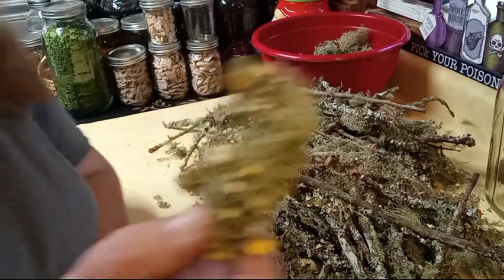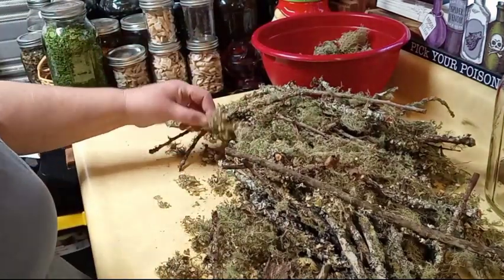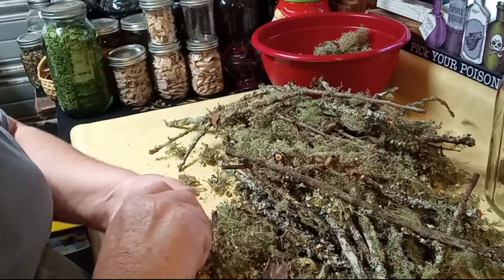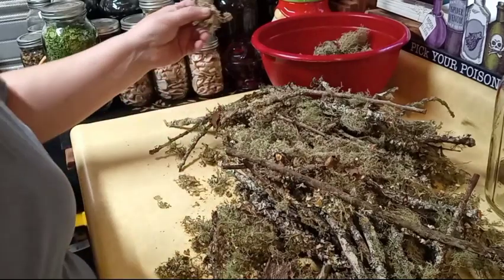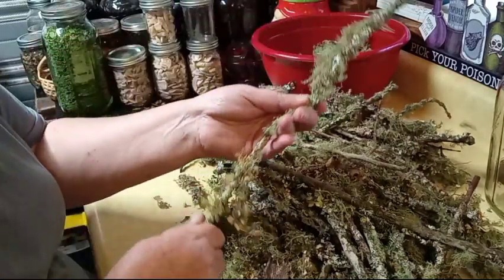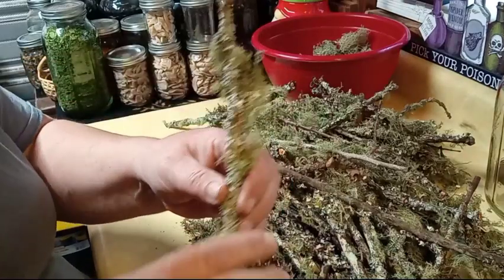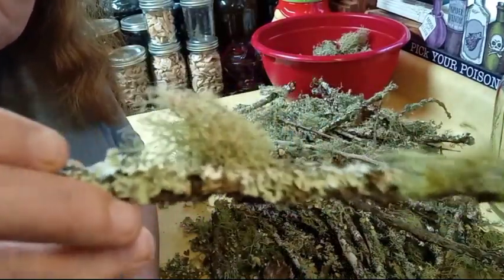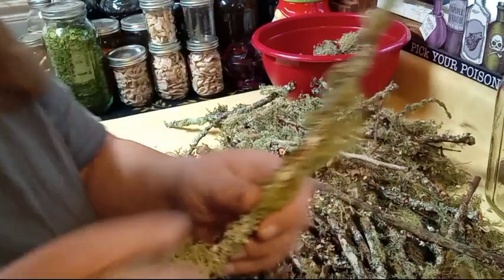See, there's another piece. This is what you're looking for. Sometimes that little twist hurts. You can snip it off. Here's another very well covered branch. And you can see how the Usnea grows with this lichen as well. Now, this lichen is not what you use. The Usnea is what you'll be harvesting.